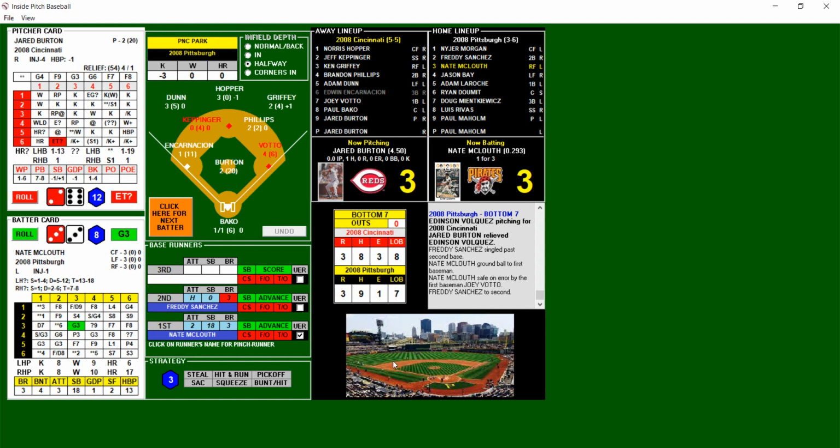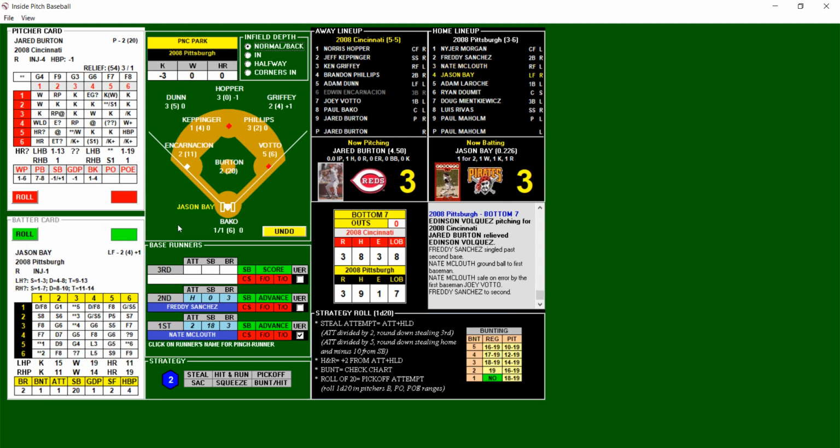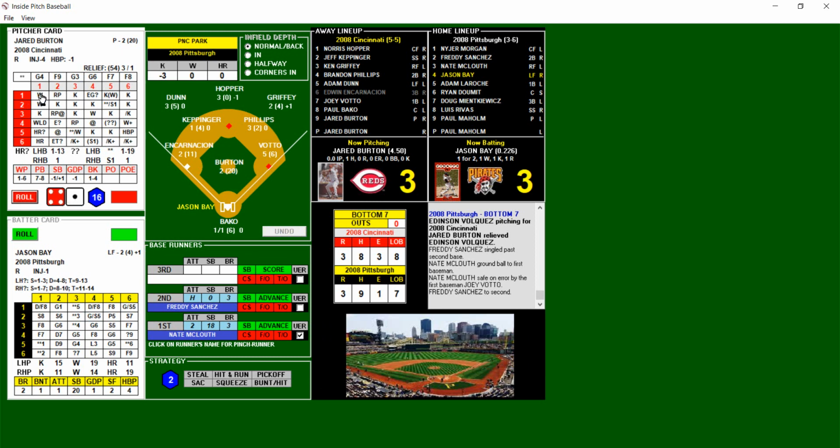And with that, Sanchez will go to second. McLaughlin is on with a base hit, and that's going to be an E6. So that's going to be an E1. It's an error by the first baseman, Joey Vito. Jason Bay is up. Bay is 1 for 2. Strategy roll 2, infield at normal depth.